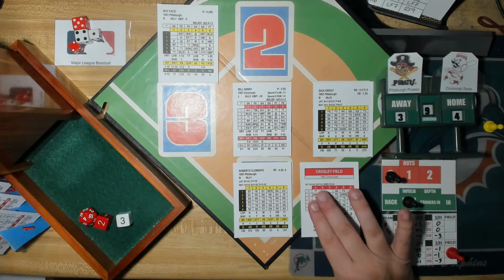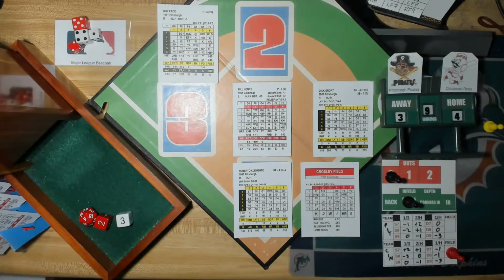It's a base hit to right field. That's a single. The right fielder is Robinson. His error rating is a 3. That's a 4. He will not make an error. That was close, though, but it is a single to right.